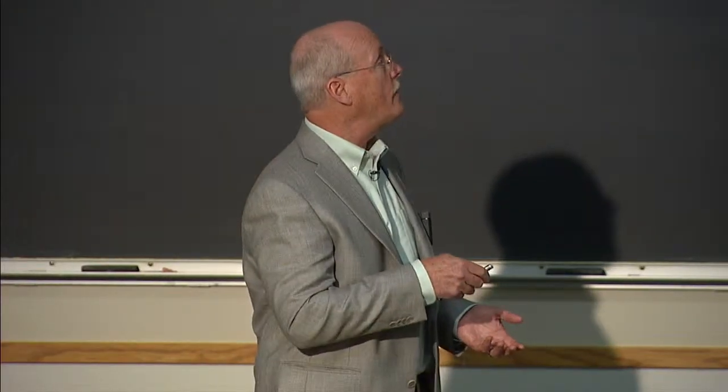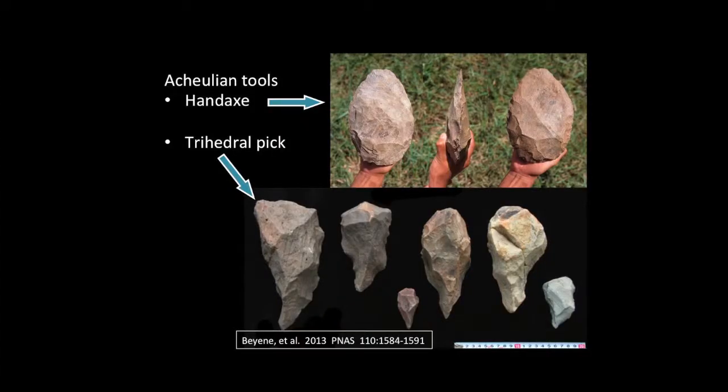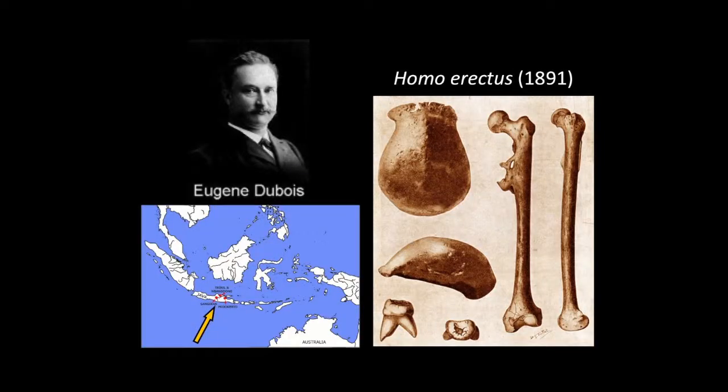So what they've done is they've added to their toolkit: we now have a better quality knife, and now we get something that is perhaps a poker, a digger, or some type of point for breaking into bones or accessing food in another way. The earliest toolmaker of Acheulean tools is Homo erectus.